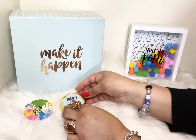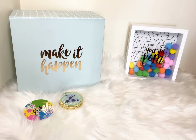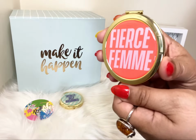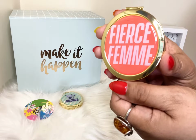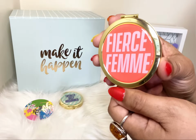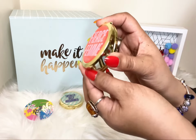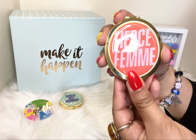Okay, so the next one is from the same line, Yes Studio, and here it is right here. This little positive affirmation says fierce. So you guys, this is the second one that I enjoy in my collection. You get a splash of color. The orange is so, so vibrant. It's a fun summer mirror to throw in the bottom of your handbag. This is the second one that I wanted to talk about. Same thing, it has the magnification on both sides, the smaller and the larger. So that's the next one.